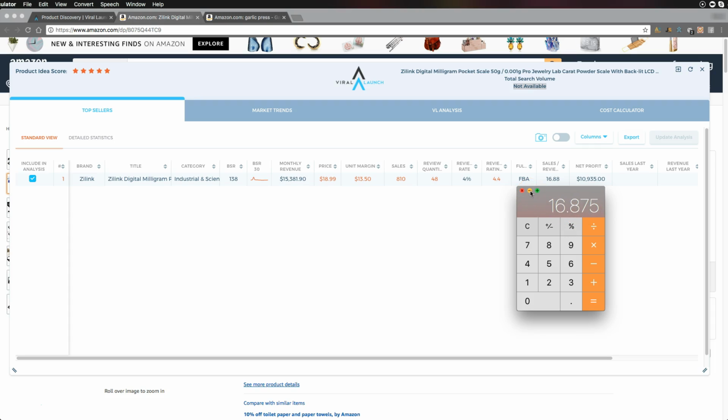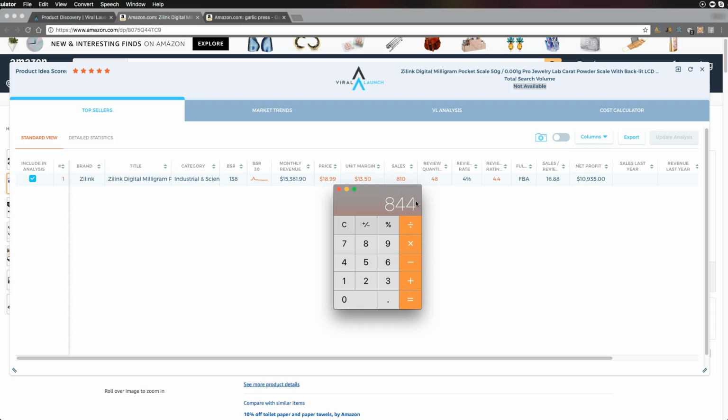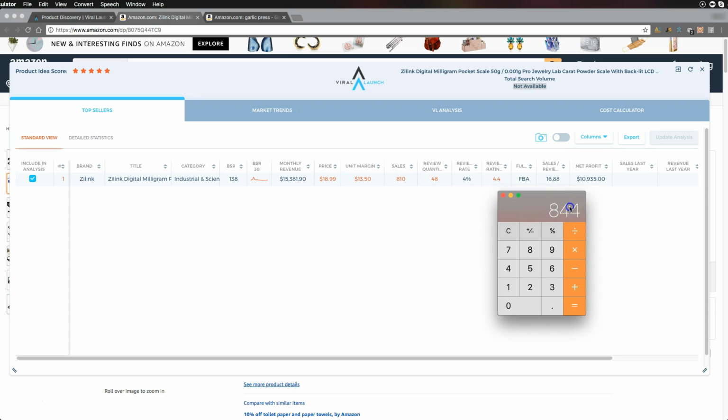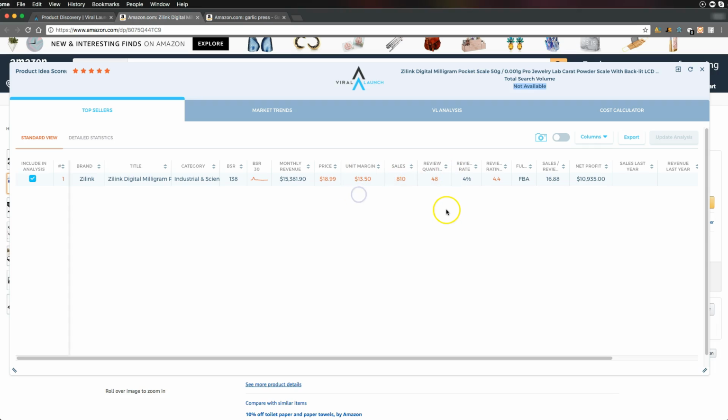The reason this number is important is because it tells us that if we were to get 2 more reviews, we'd be at 50 reviews, guys. So let's take 50 times the sales to review ratio of 16.88. We get a total of 844 sales. So in a perfect world, we would see an increase to 844 sales total, which means an increase of about 32, 35 sales. That's essentially what we see right here. So that's what the sales to review ratio is.